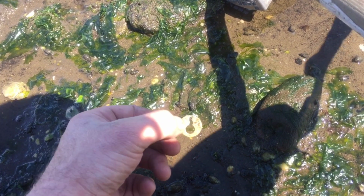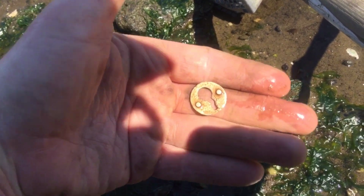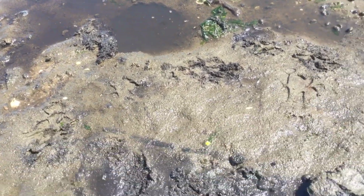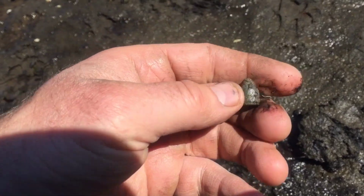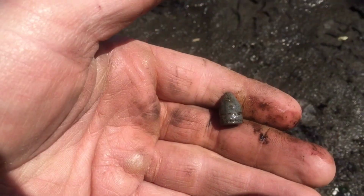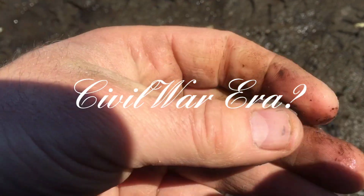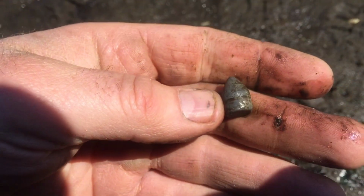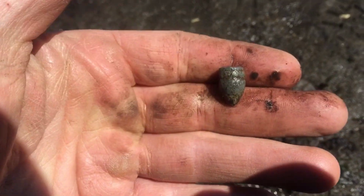Oh, looks like it's something for a keyhole. Nice. Now I pulled that right out of that little pool there, and it's lead. I'm not so sure on my bullets, but I found a tremendous amount of them in the last 10-15 years, and this one being lead with 2 rings on it, to me it resembles a Civil War bullet. I'm not so sure. I'm going to look it up when I get home. It seems a little short, but I do like the 2 rings in the bottom.